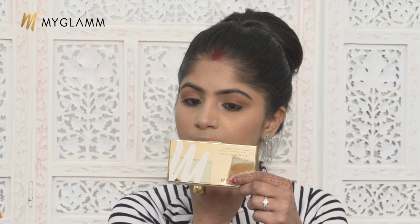Alright, I'm going to let that dry quickly. And I'm going to give her the color Soleil to finish off this look. Can you pop? So this was the finished look, guys.